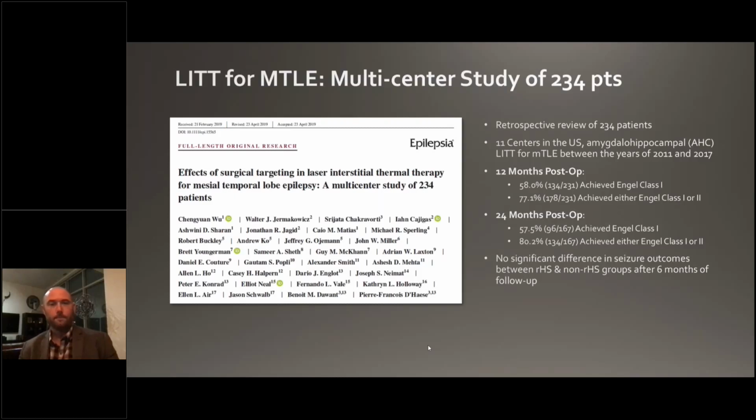So really a very significant outcome. It's curious that in this group there was not a significant difference between patients who had mesial temporal sclerosis or those who did not, despite the fact that this is a much larger group of patients. Again, 234 as compared to studies of up to 20 in other centers. So this was a nice finding to look at.